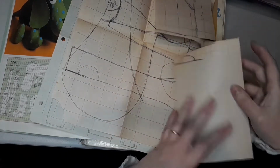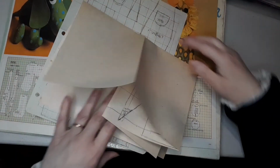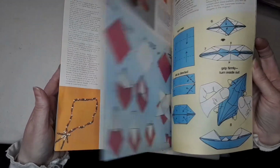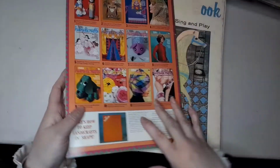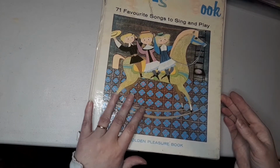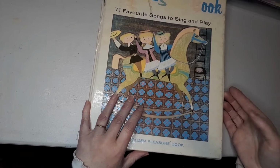Oops, trying to remember, see how it was folded there, that way. So bonus, finding these bits and pieces inside, and that's part of what I love about getting the old books, is you can find old bits that are perfect for ephemera. I'm sure there were some more in some of the books too. I'm not sure where they went.